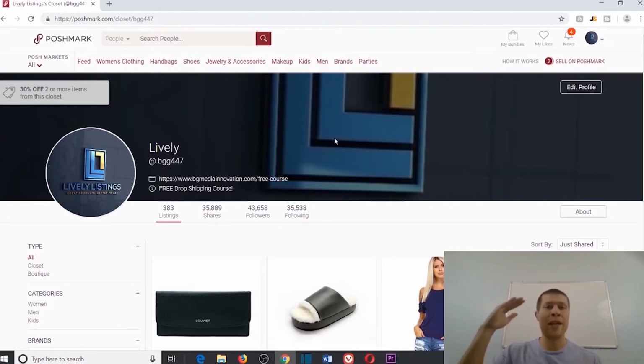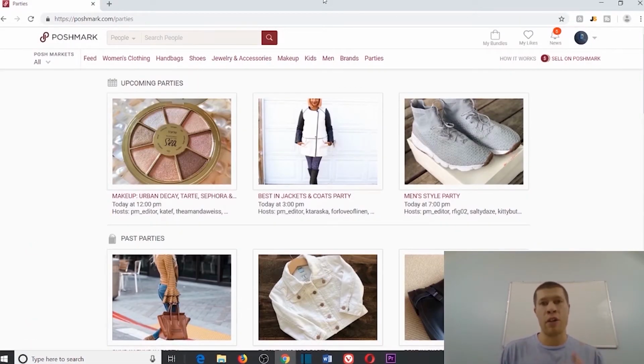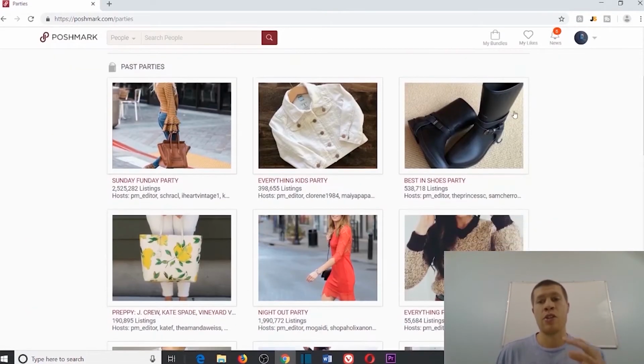So you might not always be getting the benefit of having somebody with a bigger closet share your products, but you know that these people most likely have other followers that are not your followers. So you're getting more eyes on your product. Those people might follow you. They might like your stuff. They might, obviously, potentially buy, hopefully. A lot of these people that are active in parties are active on the app. If they're sharing to the parties, they're active on the app. Thus, they're clearly going to share yours back, most likely.